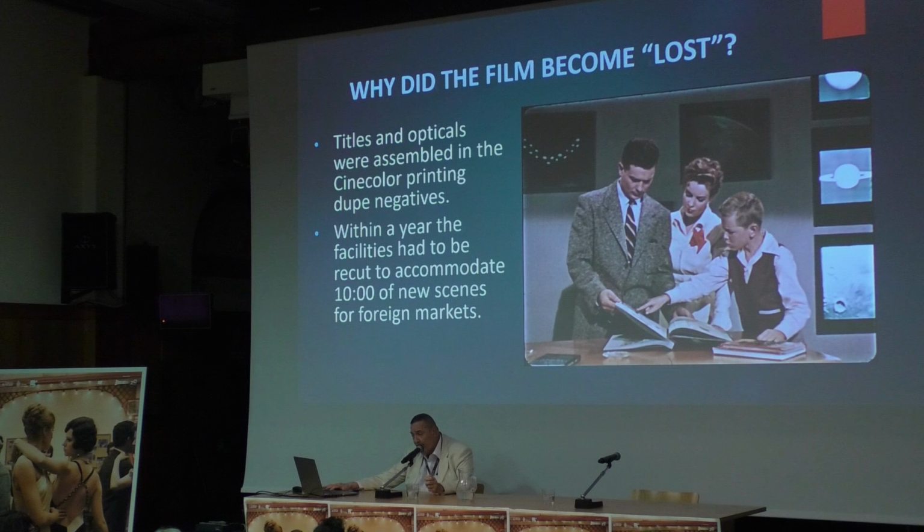Within a year of the first release in America, the facilities had to be recut to accommodate 10 minutes of new scenes that were created for Europe. The European exhibitor wanted a longer movie, and they did not like the ending, which is a dream ending. I don't want to spoil it for tonight, but it's not a complete in and out dream. If you come tonight, you'll see what I mean. So this version had a linear ending where they take the boy home and the army has blown up the flying saucer and he goes to bed, and the end. The woman doctor says, the little man has had a busy day, and that's how it ended in Europe.